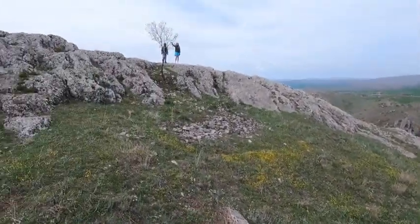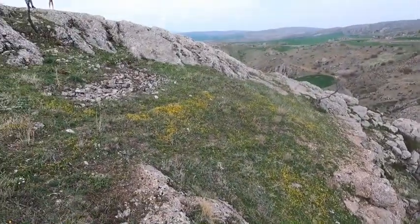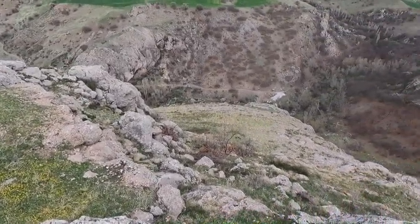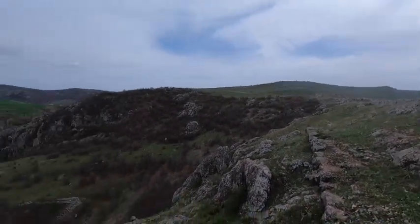Where's the tunnel? There was a tunnel from here to there. Oh, there was a tunnel. There was a king's pool. This was the king's pool? Wow. We started way up there, come down.